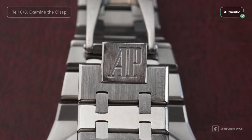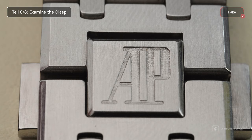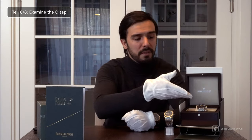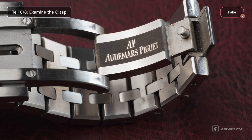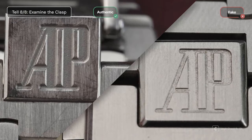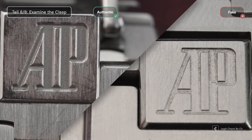Clasp logo. Last but not least, the logo on the clasp should also be inspected. Get familiar with the model that you are authenticating, since the clasp can have a different design. For example, the 15300 Royal Oak has a different clasp design in comparison with the 15400 Royal Oak. However, in any case, all of the elements that make up the clasp should be extremely consistent and present no flaw like those that we are highlighting using the images on the screen taken from the replica item.